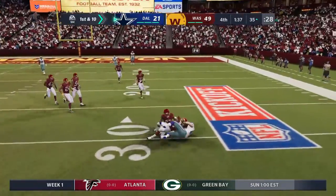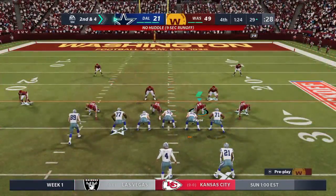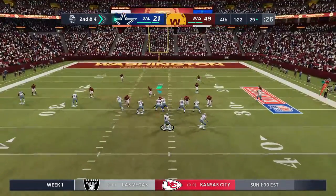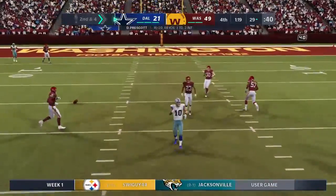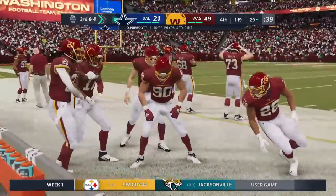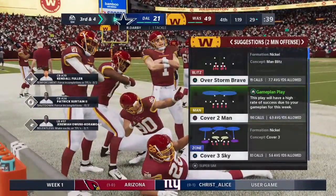Going underneath, complete to Jarwin. And he's brought down, but not before a really nice stiff arm to create a little space. Looking to throw again on 2nd down. Prescott. And that one his first incompletion in its last 6 passes. And it's third down. Another incomplete pass there.